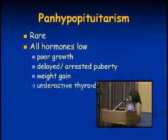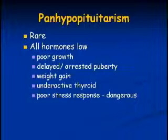They put on weight, they could have an underactive thyroid, and the most dangerous bit is the poor stress response. When you and I are stressed, our blood sugar levels go up, our cortisol levels go up, and that protects us. If your pituitary doesn't work, your cortisol levels don't go up. These children can get very, very low blood sugar levels. They just don't respond to stress. So they need to be on cortisol replacement for life, and also have emergency supplies for if anytime they become very unwell.